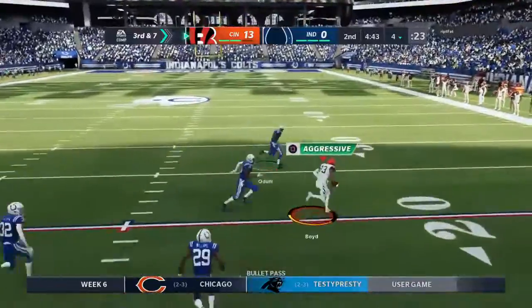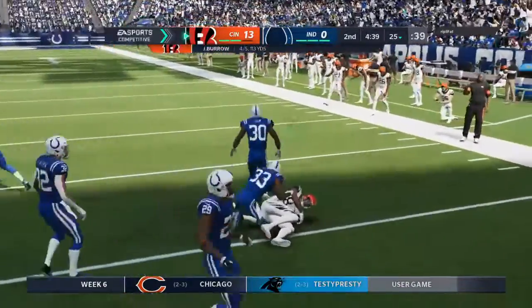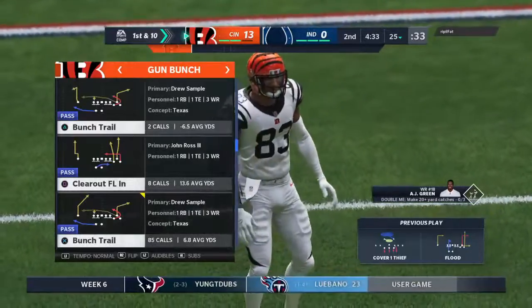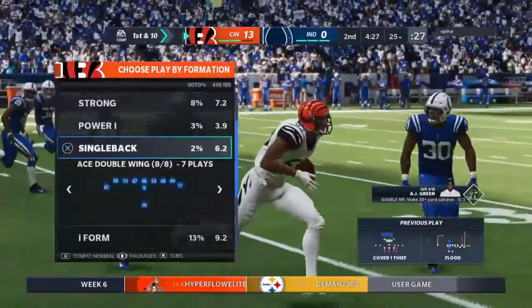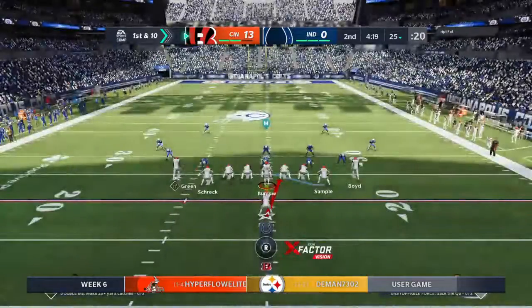He's got his man, Boyd. And all the way gain to the 25 before he's hit and dropped. Tyler Boyd. Great way to convert on third down there. 21 yards the play. First down, Bengals. They were backed up to start the drive, but how about that aggressiveness? Firing it downfield right away. Nice job there getting out towards what would have been their normal starting position.